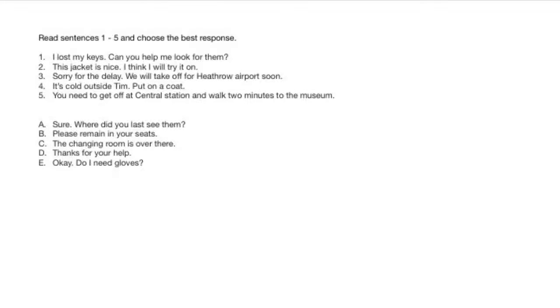So in the next exercise, you're going to choose the best response, A, B, C, D, E, to the initial sentence, 1, 2, 3, 4, 5. So sentence 1, I lost my keys. Can you help me look for them? 2, this jacket is nice. I think I will try it on. 3, sorry for the delay. We will take off at Heathrow Airport soon. 4, it's cold outside, Tim. Put on a coat. 5, you need to get off at Central Station and walk 2 minutes to the museum.